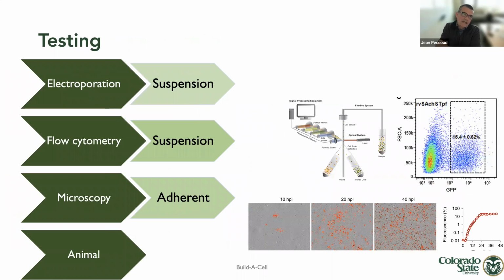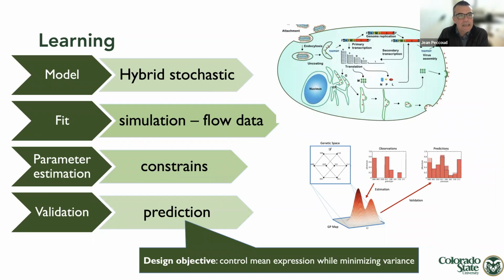On the testing side, cell cultures are a little bit more difficult to work with. Mammalian cell cultures are slow, they're expensive, they're sensitive, and so we're still trying to figure out what is the good compromise in terms of how much information we're getting. How do we phenotype our cell culture? Is a plate reader enough? Should we go with flow cytometry or live cell imaging and that kind of thing? And we know that at some point we're going to be testing animals, but we have not started thinking about that yet.